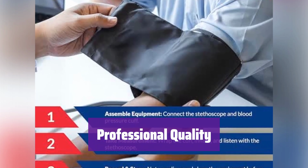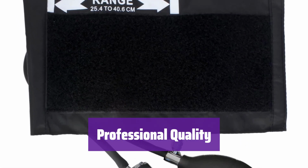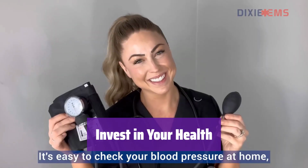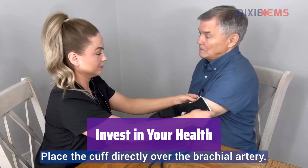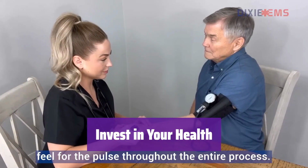Trust in the quality and reliability of this essential medical instrument. It's perfect for healthcare professionals and home users alike. Take control of your health with accurate and accessible blood pressure monitoring. This tool provides the confidence you need for effective health management.